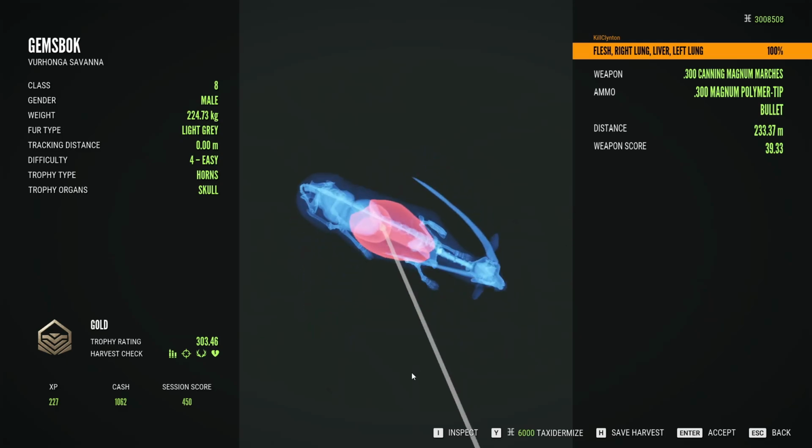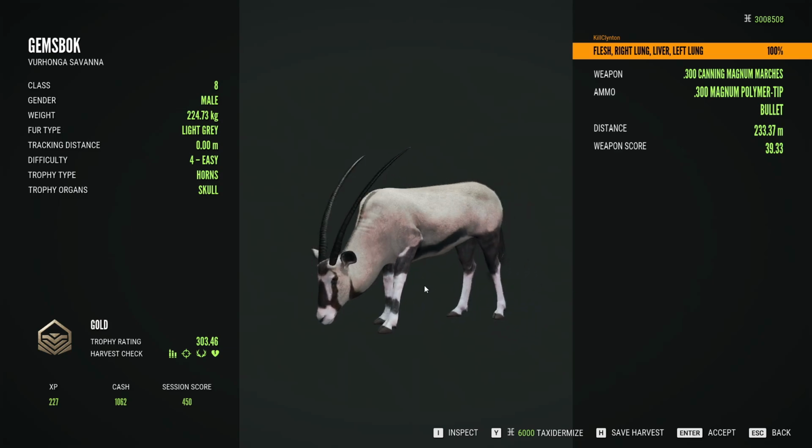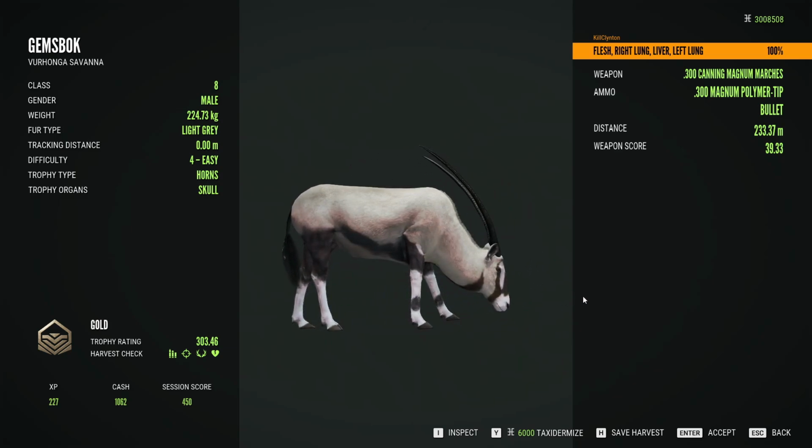But yeah, let me know down below what you guys think. What do you want to see for a future Great One species? What do you want to see for the next map? All that good stuff. What kind of ideas do you guys have specifically for the Gemsbok?